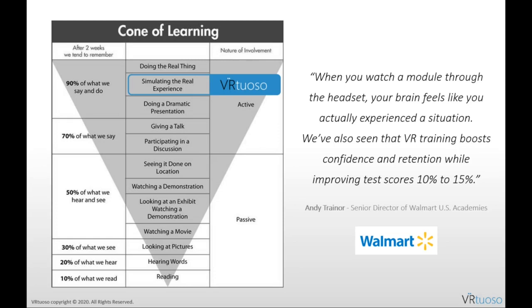In the right-hand column, we look at the nature of your involvement. The things below that line are essentially passive: you're sitting back and having the information given to you. The ones above the line are more proactive, where you're engaged and actually doing things. And what we see is that as you come up through the chart, the percentage of what you remember grows massively. At the top there, we're seeing 90% of what you learned retained after 2 weeks.